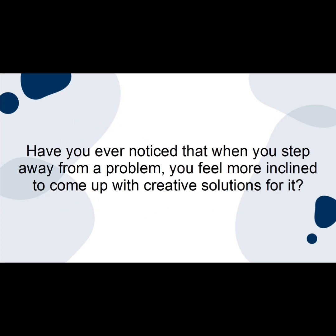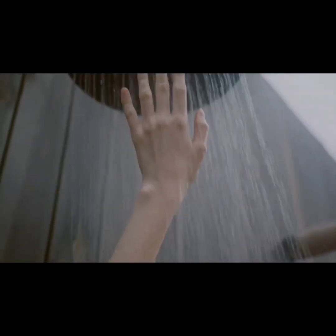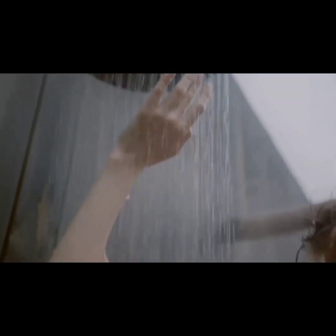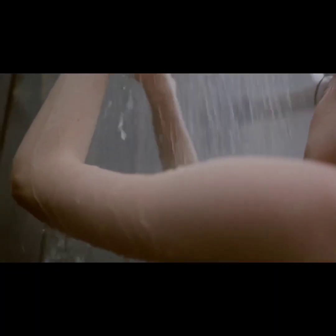Have you ever noticed that when you step away from a problem, you feel more inclined to come up with creative solutions for it? For example, when you hop in the shower after you get home from work, you suddenly have 5 ideas about how to fix the issue you've been humming and hawing over for several hours. That is an example of psychological distance at work.